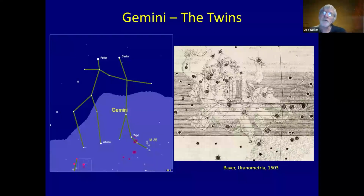To the east of Orion and a little bit further up in the sky is Gemini the Twins. And this is one of those constellations that really look like what they represent. The two bright stars are Pollux and Castor. You can see the stars, even without the lines, forming lines down that represent the body and the legs, and the stars going across, forming the arms.